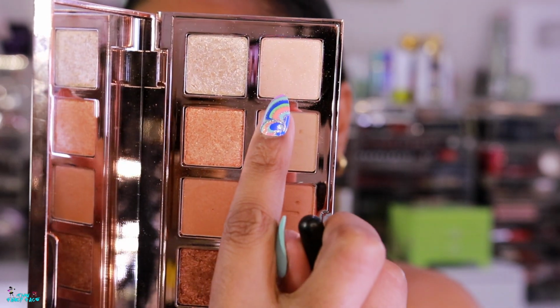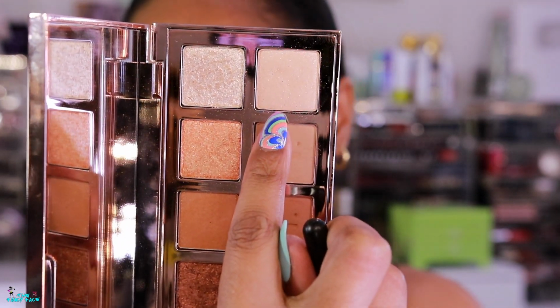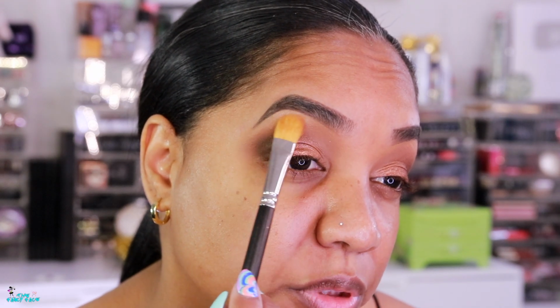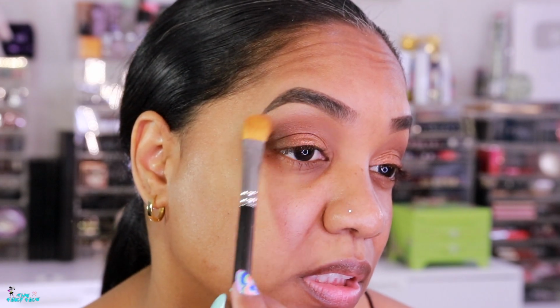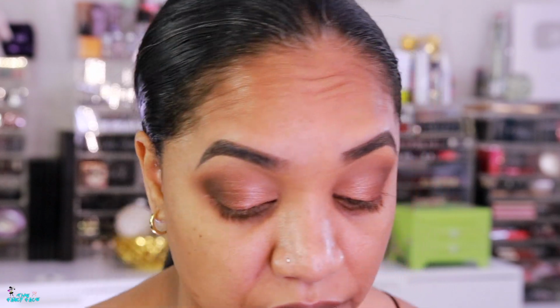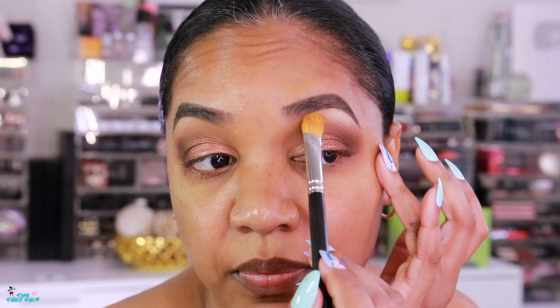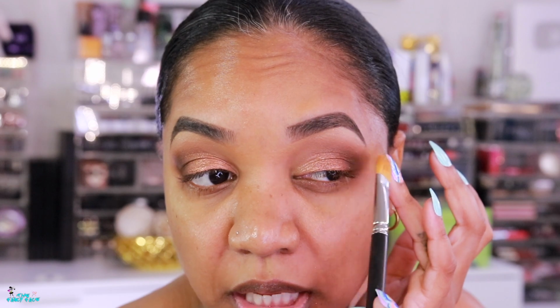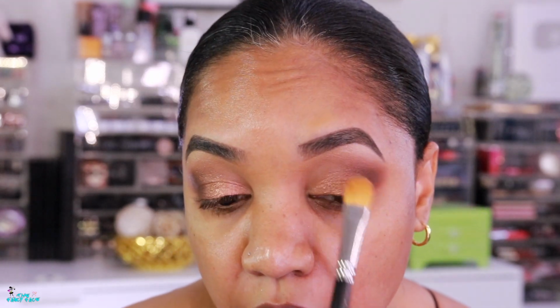All right, for the brow highlight, I'm going to use the shade Divine, which is this light shade. This is also a different texture. It's not quite a matte. It has micro shimmer in it, which I'm not loving, actually. I don't like these textures, but I'm just going to use it as a brow bone highlight since it's the only shade in the palette that I can use for that. If you don't like shimmer on the brow bone, forget it. That shimmer is falling everywhere. See, I don't like these shades. It's kind of a matte shade or a satin shade with glitter in it, but it's micro fine glitter, so it's not too chunky, but I don't like that.